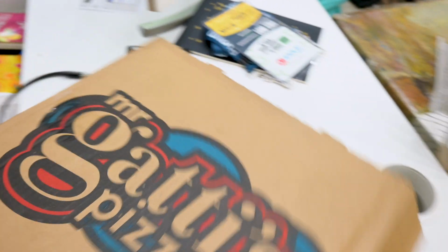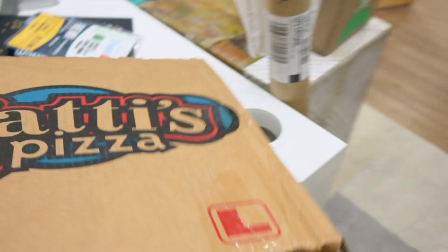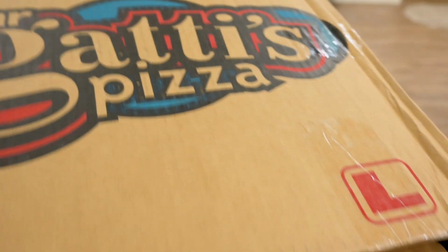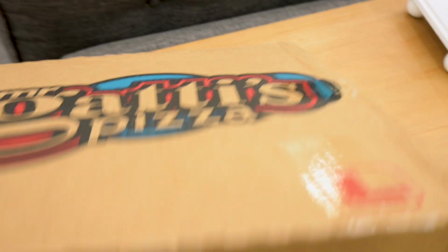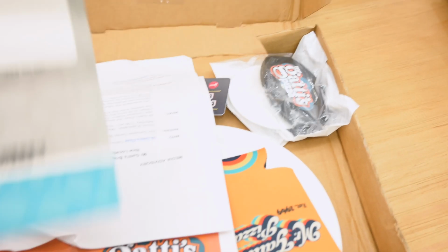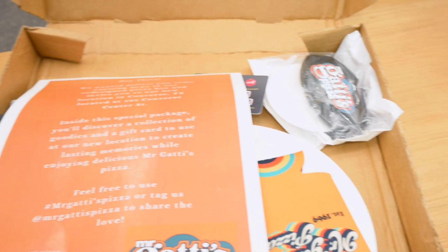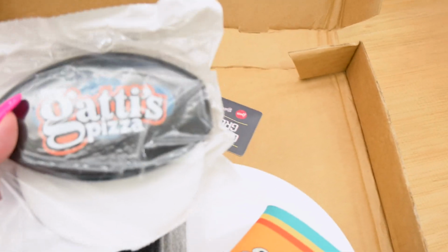But first, you guys, look what just showed up at my house. Who remembers Mr. Gatti's? This is for real a Mr. Gatti's original pizza box. And so of course, Jonathan brought it right over to me and we opened it. And it's literally, I guess, an influencer's box of swag. It has a gift card inside from Mr. Gatti's, announcing new locations. And then look, you guys, it's all throwback Mr. Gatti's stuff, a koozie, a pizza cutter.